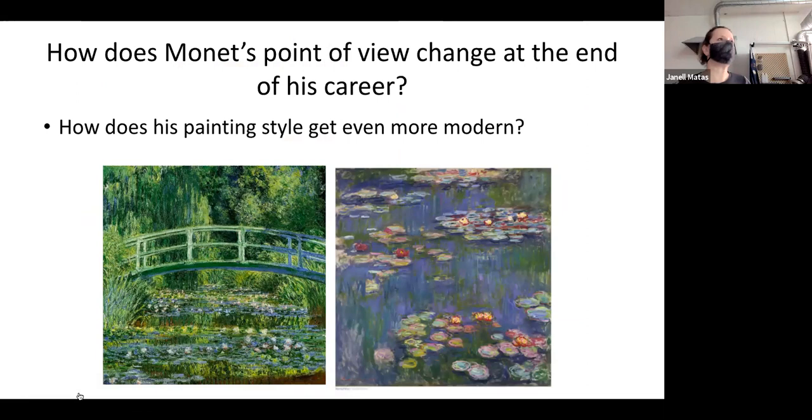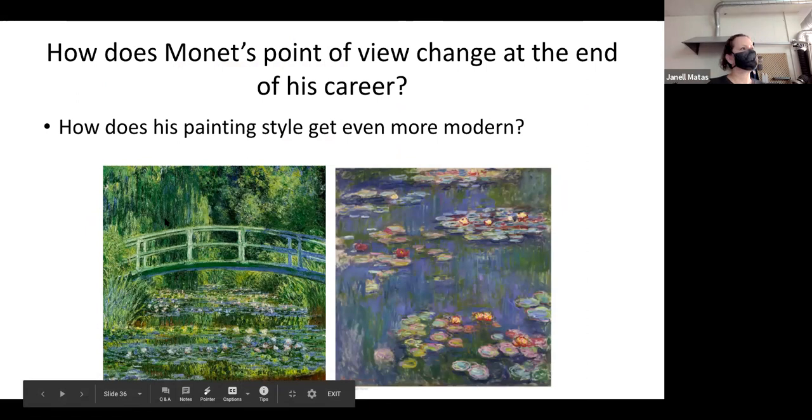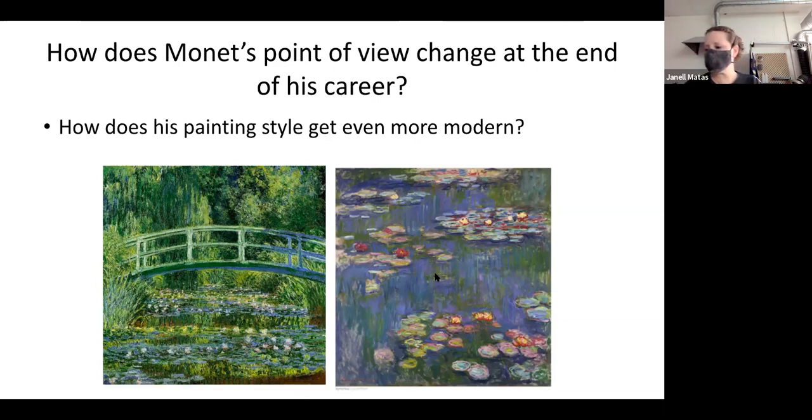In his later career, we don't have an image of him from the later history of his career, but how did his point of view change from this image of the lagoon to this image? How did his point of view change? Cora, can you help me? What's the difference between the one on the left and the right? They're both seen from the same lagoon.